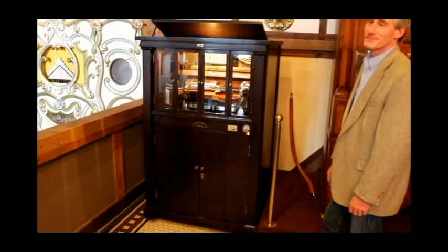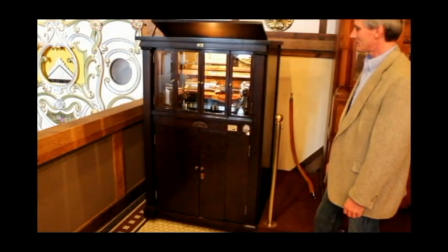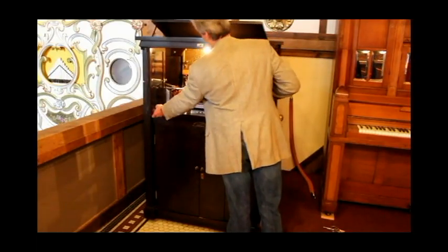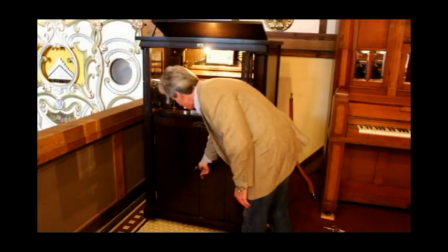Introduced in 1908, the Mills Novelty Company of Chicago's Violano Virtuoso became the best-selling Nickelodeon, selling nearly 2,000 machines in just over 20 years. Entirely electric in operation, it was declared one of the 8 greatest inventions of the decade by the U.S. Patent Office.